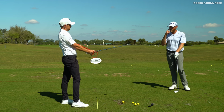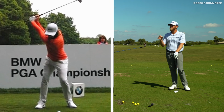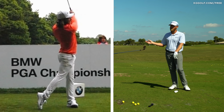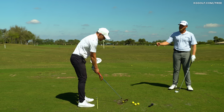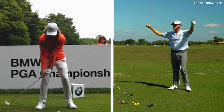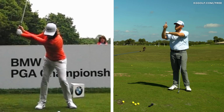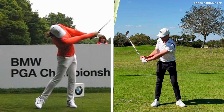I want them to, like, Tommy Fleetwood is a perfect example. There's a video of him describing it as a windmill. That's what I want you to feel like when you hit this. I just want you to feel like you're this big, beautiful windmill. You've got these big, long wings, and you're just turning around, producing energy, right? Keep the compliments coming. Yeah, dude, you're a big, beautiful windmill. I've never heard that one before.